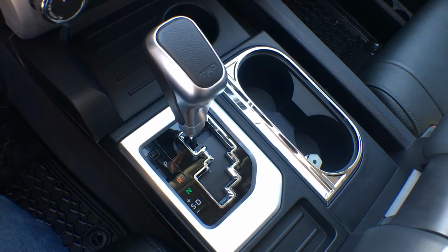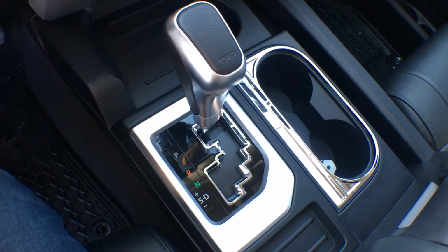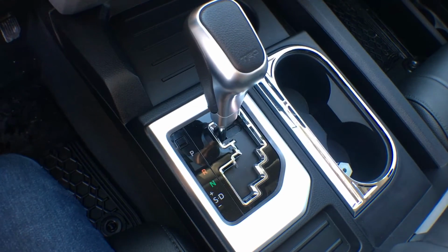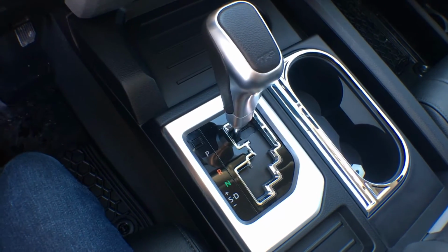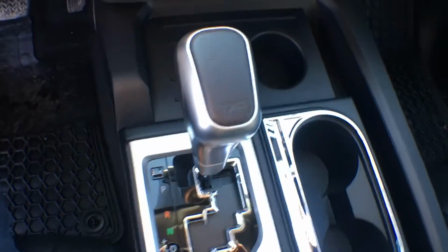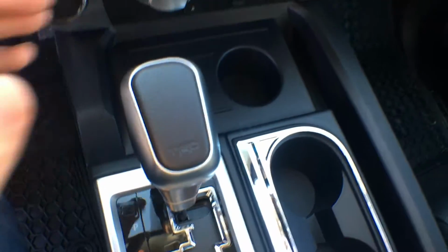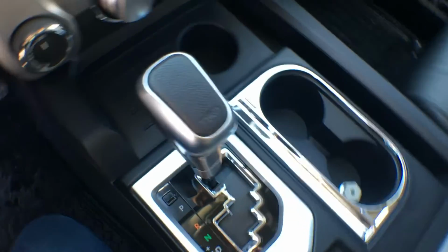However, you can flip it over to Tiptronic if you would prefer to do gear changes yourself. I think that's an absolutely fantastic feature, especially when you're towing things around. I know sometimes, not often, but sometimes it will jump revs, and nobody likes that, right? As you can see, there's TRD stamped right into that shift knob there, which is specifically for your TRD Pro.